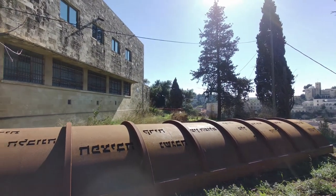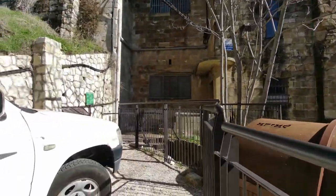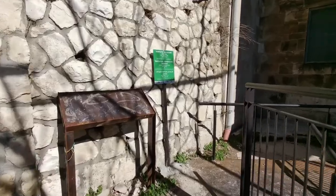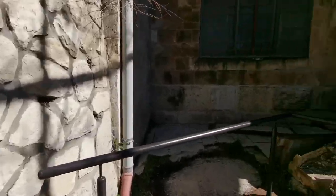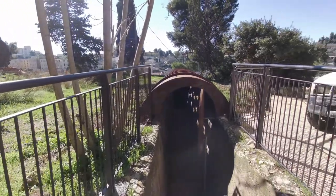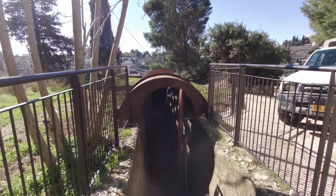And Israel, or the Jerusalem municipality, decided to open this in order to commemorate it. And the Combat Engineering Corps have been involved in every war Israel has fought since. It's an important part of the army.